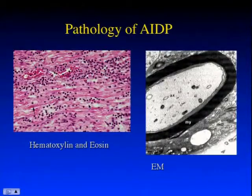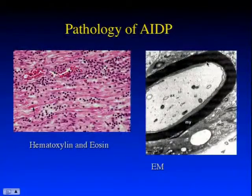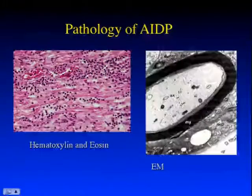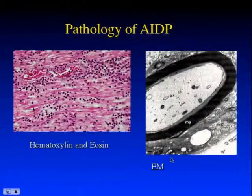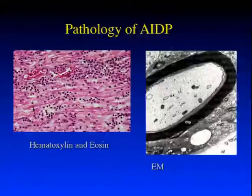These are inflammatory cells. This is H&E stain. These are myelinated nerve axons. And these inflammatory cells are T cells, but there are also a lot of macrophages. And this is an electron micrograph of a myelinated nerve axon shown in cross-section. And this is a macrophage that's stripping away the myelin sheath. And that's the typical finding if you do a nerve biopsy of a patient with Guillain Barre syndrome, or at least this most common form of it.